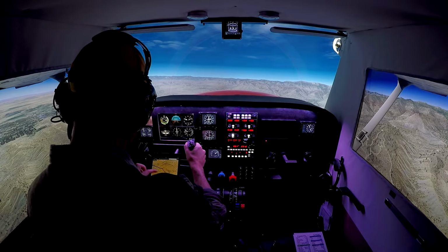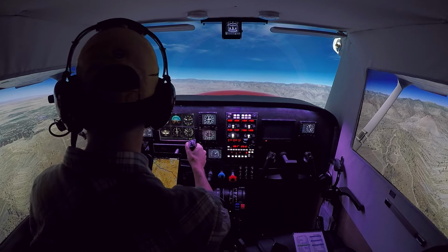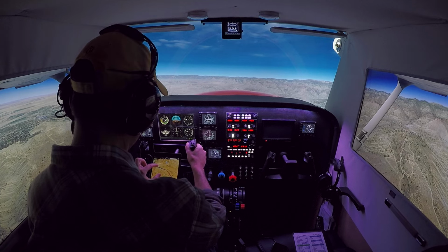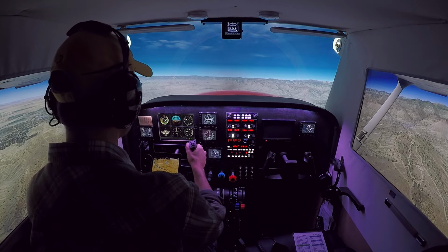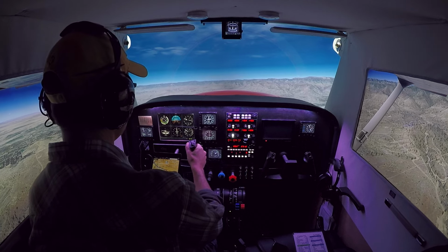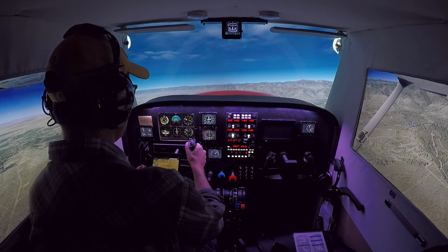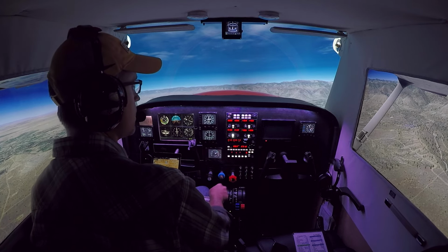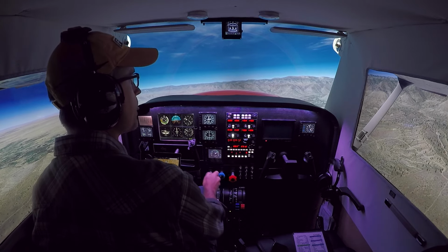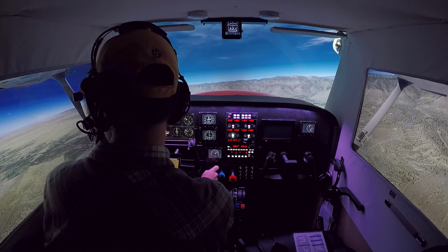Okay, so we are going to be following Spanish Fork Canyon, which is not a hard VFR route. We just fly up the canyon, follow the highway to Provo, and that'll help us save a little altitude here. And this is the canyon right up here. The ortho scenery looks great.